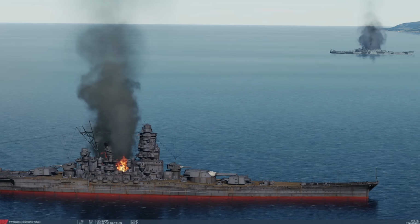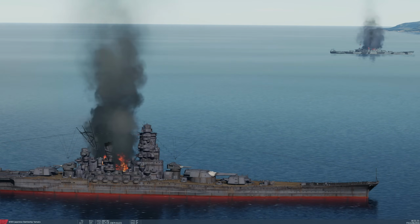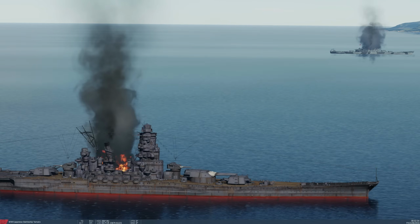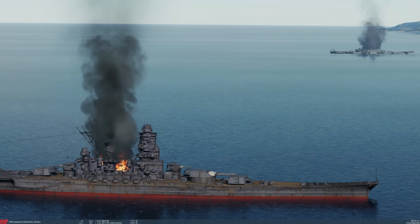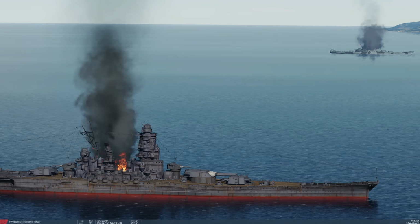What I found, guys, in testing is the closer that they get, the more of the edge that Iowa has. The further away they are, the more of the edge the Yamato has. The reason I found that is because of the rate of fire of the small guns, if that makes sense. The smaller guns are only effective closer up, all the way down to 40 mil, which are effective at a kind of mile and a half or something.